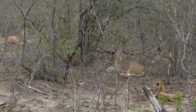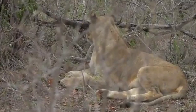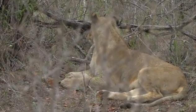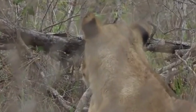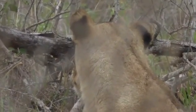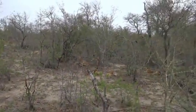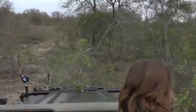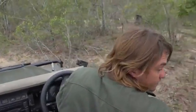Now they've pretty much been keeping Juma buffalo free for the last while. Oh, it seems every time a buffalo sits, now there's something going on. Let's move. So the one lioness has just shot off that way. So we need to get out into a position where we can see what's going on.